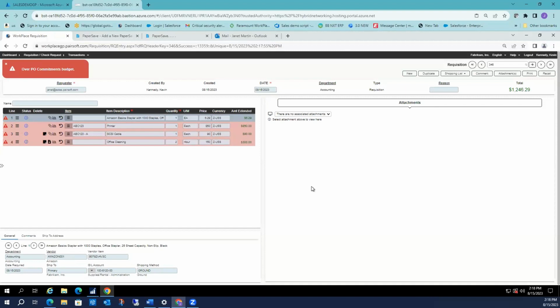They may look at this and say, oh, you know what? It's only $300. I'm just going to expense it out, change that GL account, because they really don't need to depreciate something of that small amount. So you have plenty of times throughout that approval process, depending on your organizational chart, to really catch things before that purchase order is actually created.